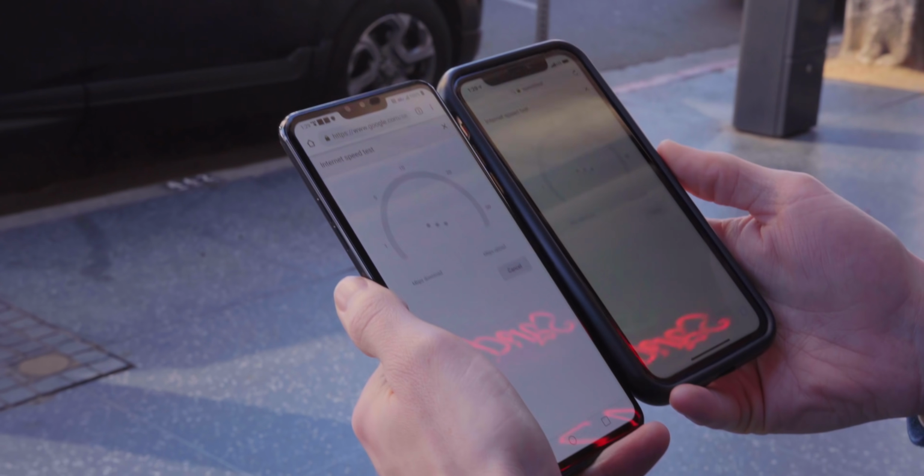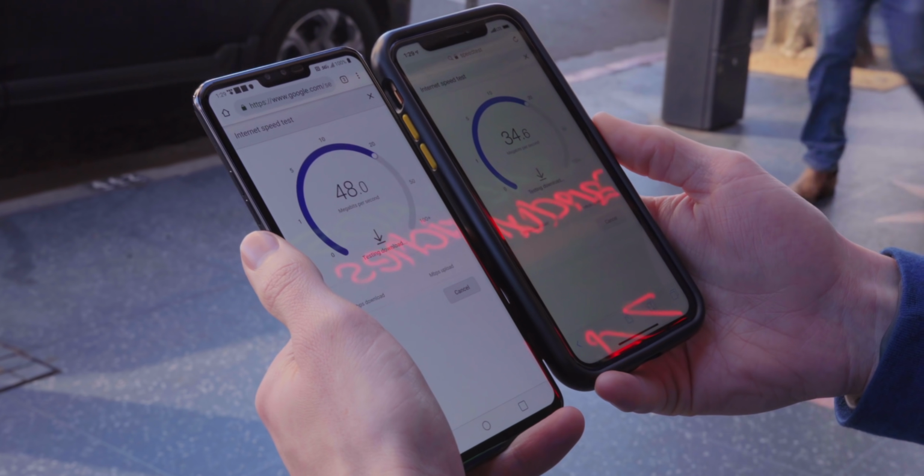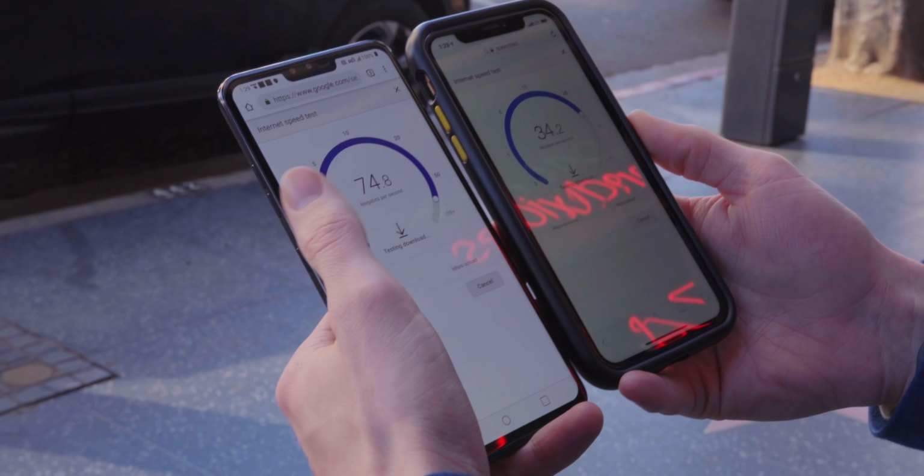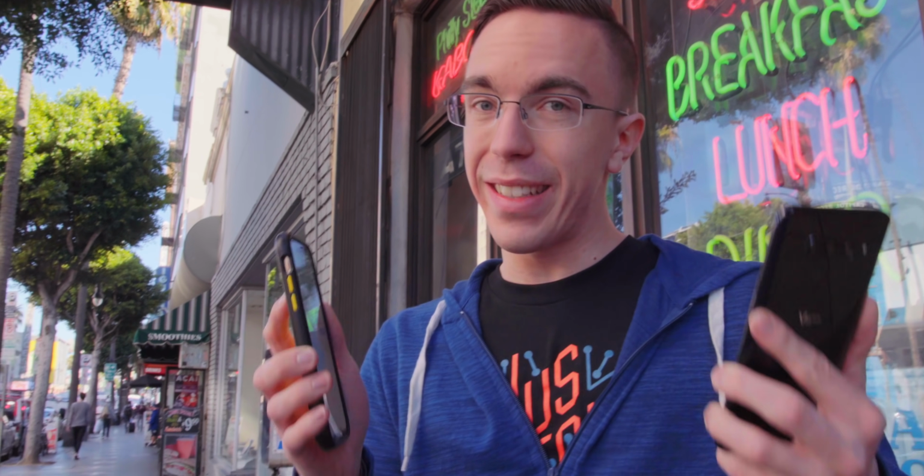Ready, set. There we go, yeah. It's consistently pulling ahead, this time actually by a lot more. So the iPhone still does have a little bit of an advantage on the upload, but the download is a big difference. 5G is delivering almost double the speed. Now whether or not that's worthy of the 5G badge, I'm not so sure. I mean, realistically, the goal for 5G, proper 5G, is over 10 times the speed. So the fact that it's a little bit faster than LTE, it makes sense.